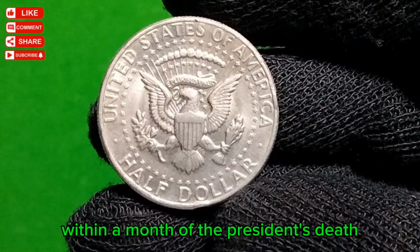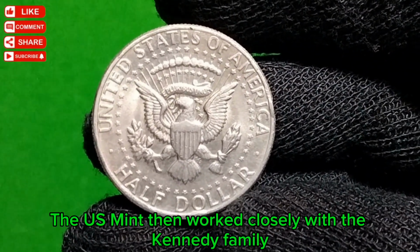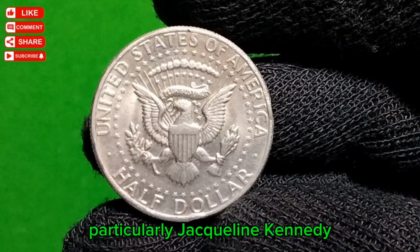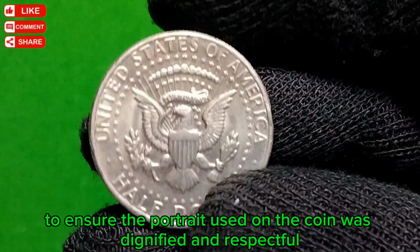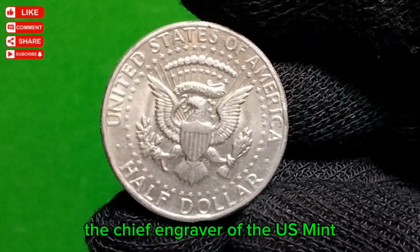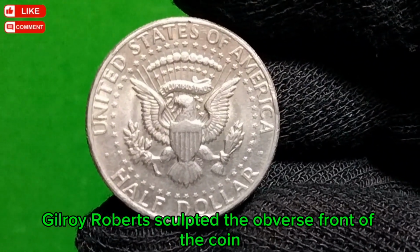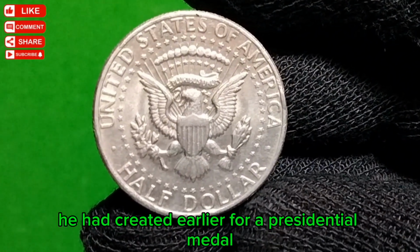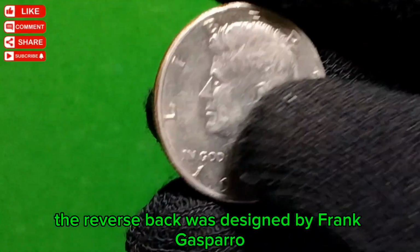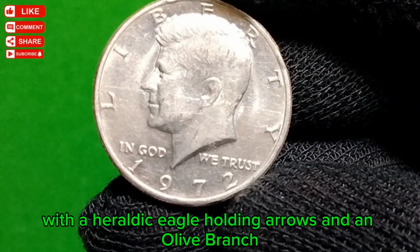Within a month of the president's death, legislation authorizing the new design was passed. The U.S. Mint then worked closely with the Kennedy family, particularly Jacqueline Kennedy, to ensure the portrait used on the coin was dignified and respectful. The chief engraver of the U.S. Mint, Gilroy Roberts, sculpted the obverse, front, of the coin based on a bust of Kennedy he had created earlier for a presidential medal. The reverse, back, was designed by Frank Gasparro, featuring the presidential seal with a heraldic eagle holding arrows and an olive branch.